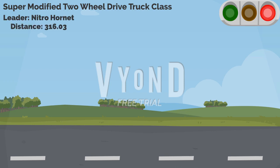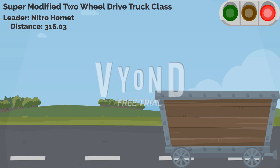Not a bad run for the Nitro Hornet, as the distance comes in at 313.3. Again, that is 313.3 for the Nitro Hornet. Coming on the track next is a truck called Team Rose.